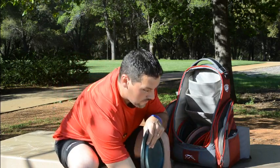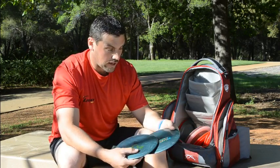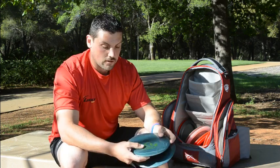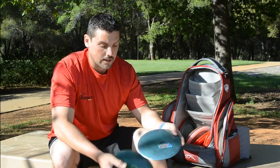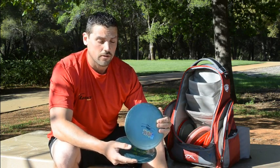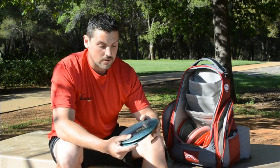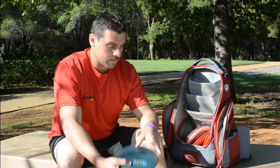So then I got some Gunmetal Legends. Again, these are all max weight. This one I've just beat in a little bit, so I can rip it and make it go straight for a little bit before it turns left. And then this is, I believe, a first run Gunmetal because it's so stable still. I've had it in my bag longer than this one, but it's still just very stable, and it comes back left every time.